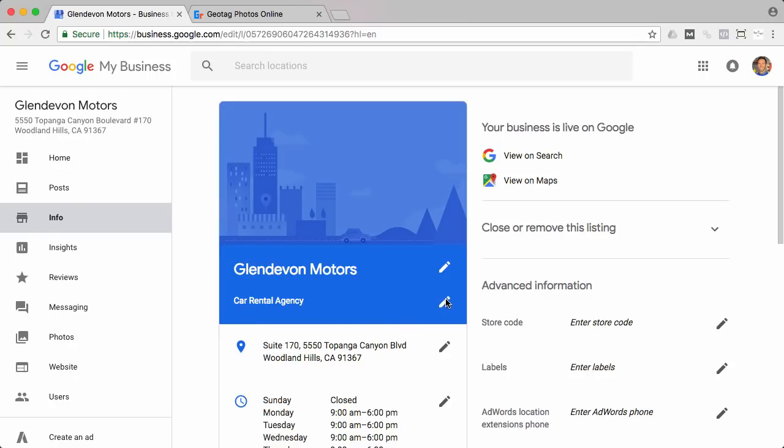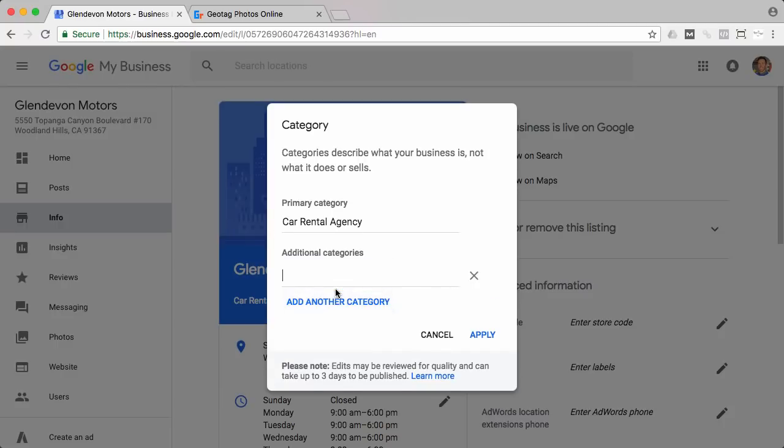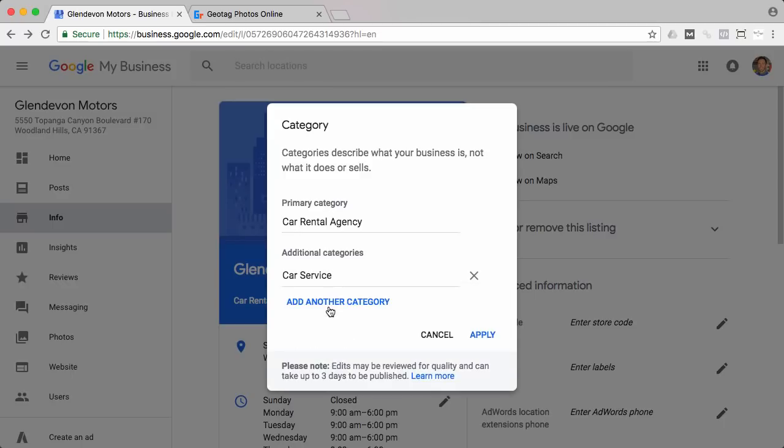So in this case, what I'm going to do is go ahead and click there, and you can change the primary category, but what I'm actually going to do is add additional categories. So I'm just going to click that, and then I'm going to type in car service. I've already done the research to find out what the other categories could be. You can easily Google My Business categories, and you'll find a list of all of them, and it's pretty long. So just find the ones that most apply to you.